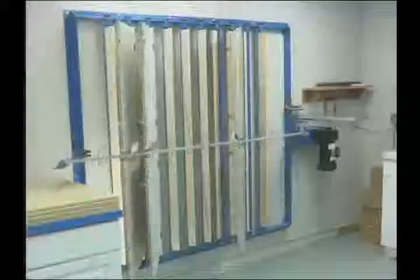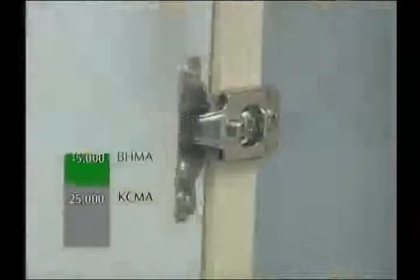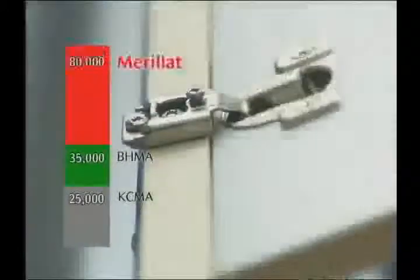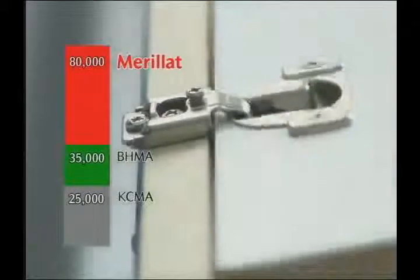Door hinge cycle test and drawer guide cycle test. Our door hinges are rigorously tested. The KCMA requires door hinges go through 25,000 open and close cycles. The Builder Hardware Manufacturers Association, or BHMA, requires only 35,000 cycles minimum. We put ours through 80,000 or failure. That's 55,000 cycles more than KCMA.